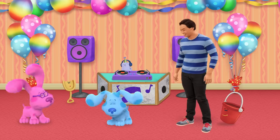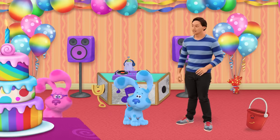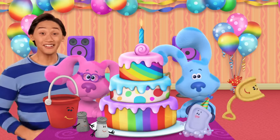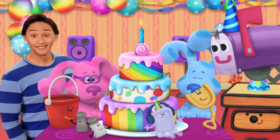Great idea, Blue! Best game ever! Coming through! Over there! Wow. Here's your birthday cake! Wow! Wow! Look at that cake! Yum. I'm so excited! I love cake!